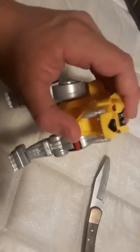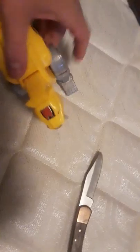It has different modes of articulation. So, these don't move, but the mouth moves. Doesn't have any talking. These pop off, so I guess to make it more poseable, or it's just cheap. They pop off, so that's kind of cool.